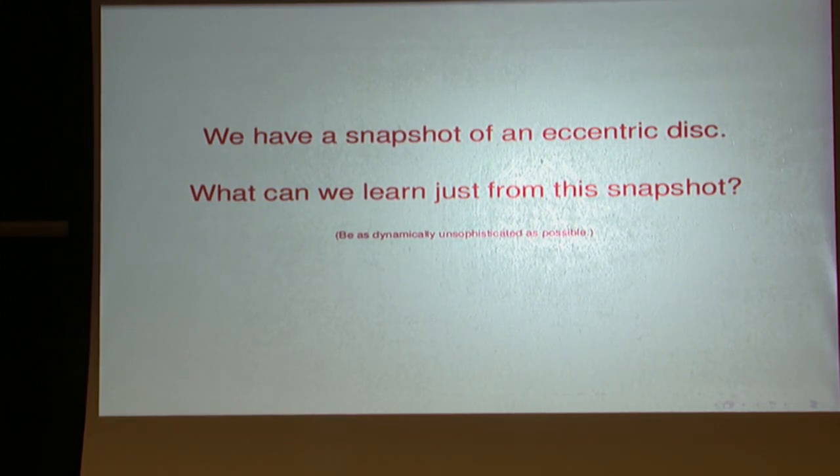So there we have a snapshot of an eccentric disk. And what I want to do in this talk is to say, what can we learn just by looking at this snapshot and trying to model it? That's perfect because it gives me an excuse to be as dynamically unsophisticated as I can. So I'm not going to try to put in any knowledge about the evolution of how this system should go according to Balescu-Lenard or anything like that. I'm just going to say, I believe in Newton's laws of motion.